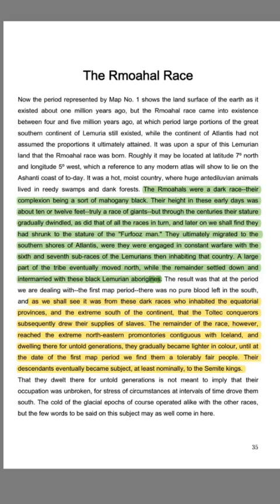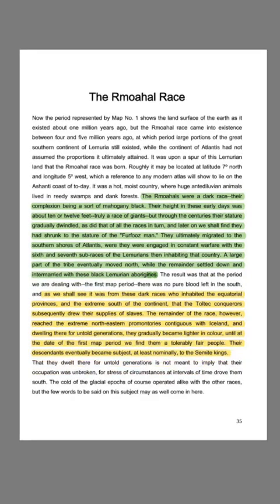I fuck with this book. We're going to read the whole book on this. For real. We're going to read the whole thing on this one.